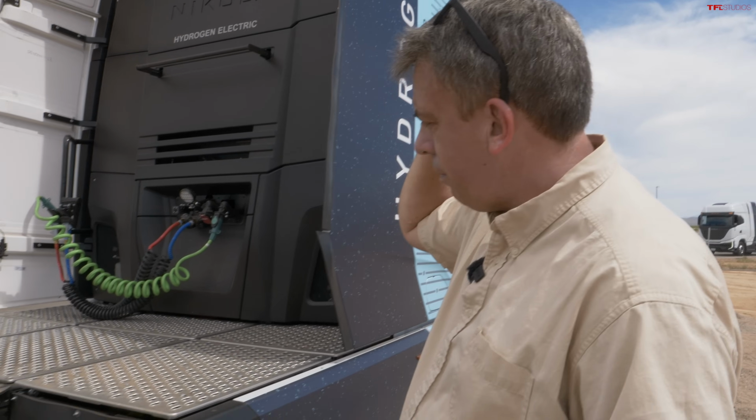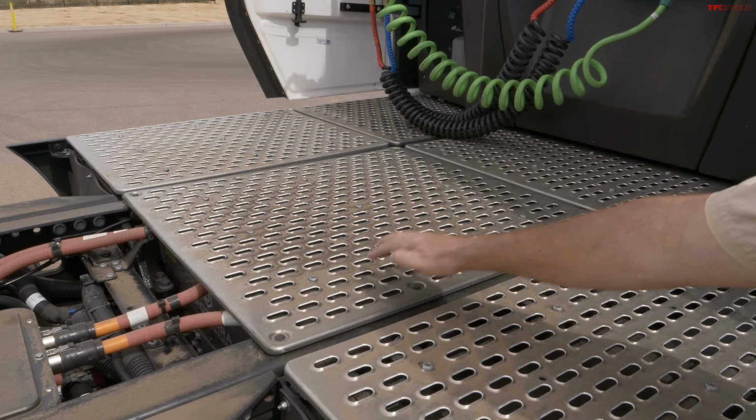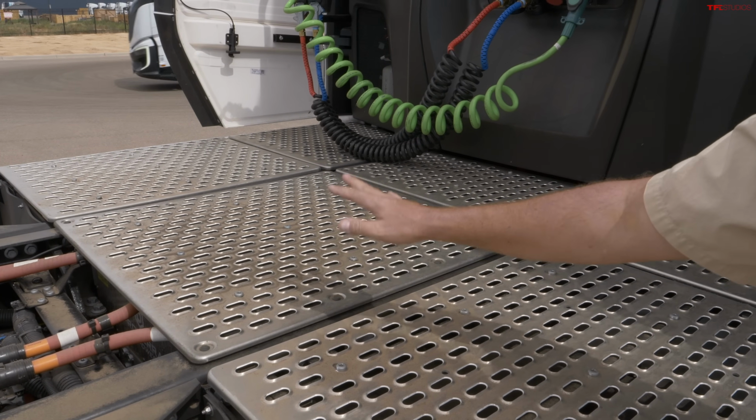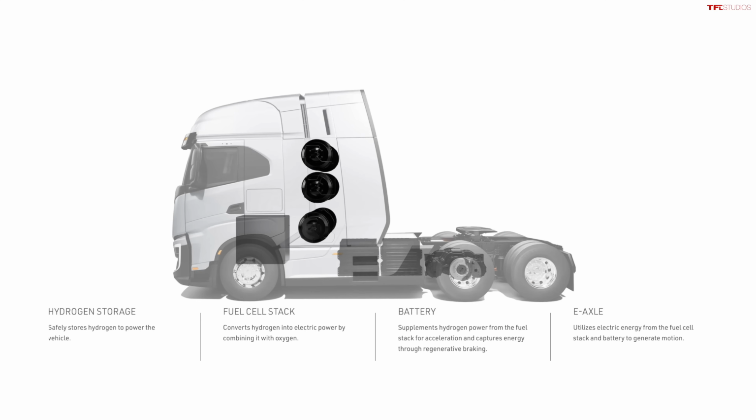But here's some other numbers for this fuel cell orientation. There are 2 lithium-ion batteries here in the center between the frame rails for combined about 164 kilowatt hours of energy. That doesn't sound like a lot because it's not supposed to be. That battery capacity is basically a buffer because the fuel cell takes the hydrogen, converts it to electricity, exhausts a little bit of water, provides electricity for the batteries, and then batteries can drive the motor to push the vehicle onwards. Of course, there's also regenerative braking. The motor can put the energy back into the battery.